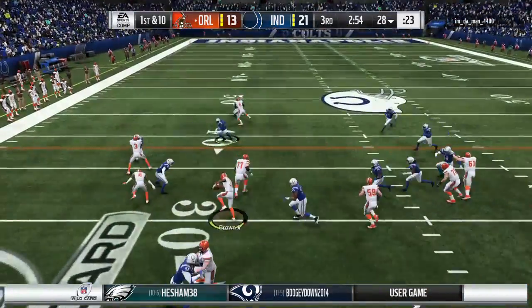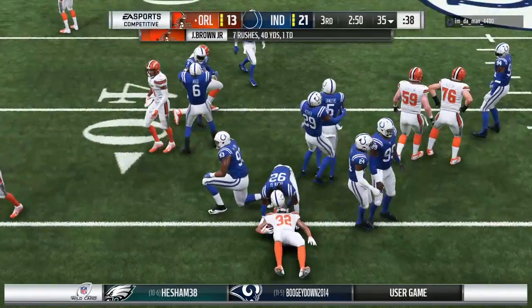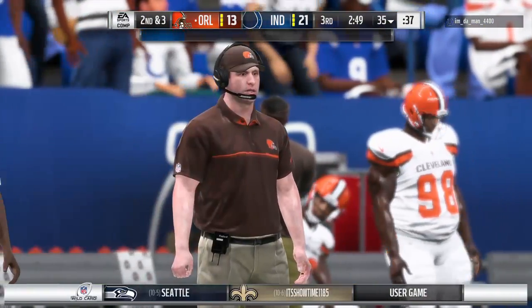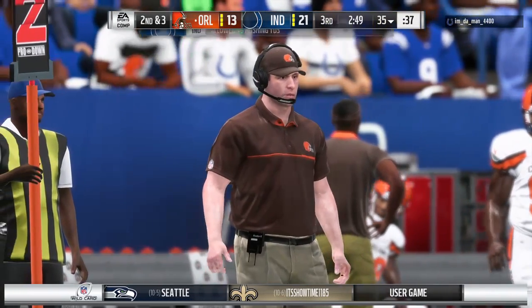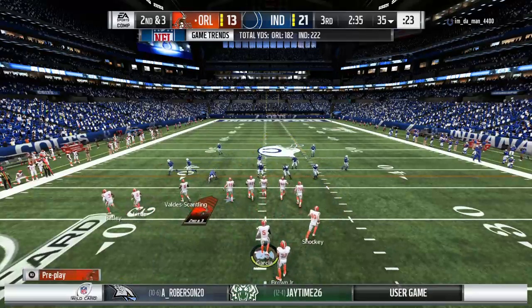They'll run it now out of the gun. Able to shake free for about 7 up to the 35. Well, no matter how they phrase it, staying on schedule, staying ahead of the sticks, whatever you want to call it, 7 yards on first down, that fits the bill. Here we go.